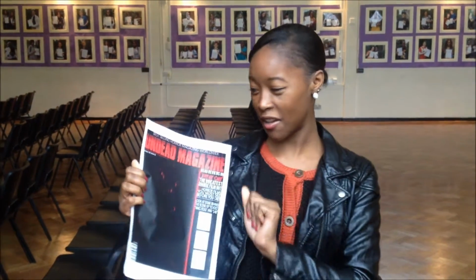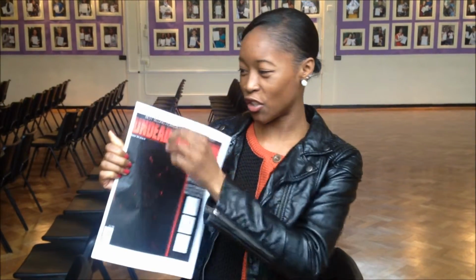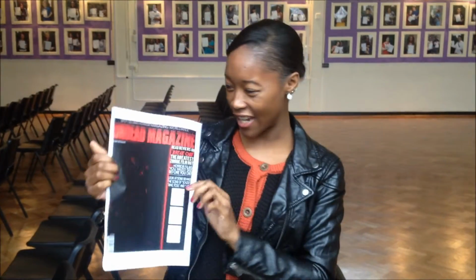Because if I was to put it like that, you wouldn't even be able to see the writing, but the fact that you can see the red... I really like the structure of this magazine, and I like the red font because it follows the conventions of the horror genre. And the slashes as well, because zombies have claws, so it's portrayed in the masthead.